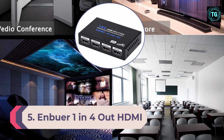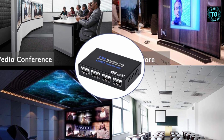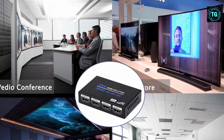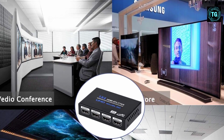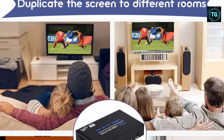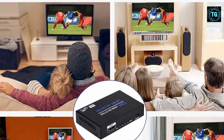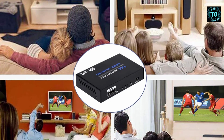Number 5. NBUR 1-in-4 out HDMI splitter. In comparison to other options out there, NBUR is a fairly new brand of audio and video accessories that primarily includes high-performance products, including its HDMI splitter stated here. NBUR's HDMI splitter can be another viable option for all those of you who have multiple HDMI devices at their home.